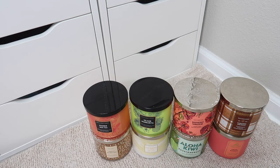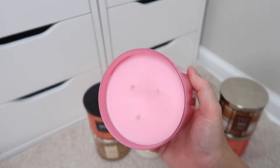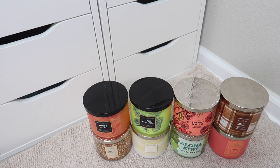I feel like I kind of go back and forth on dessert type fragrances. Sometimes I love them and sometimes I hate them. This one I love. I love that it has a light pink wax. I think that just makes it so fun. And it really smells like strawberry pound cake or just strawberry cake. It smells delicious.